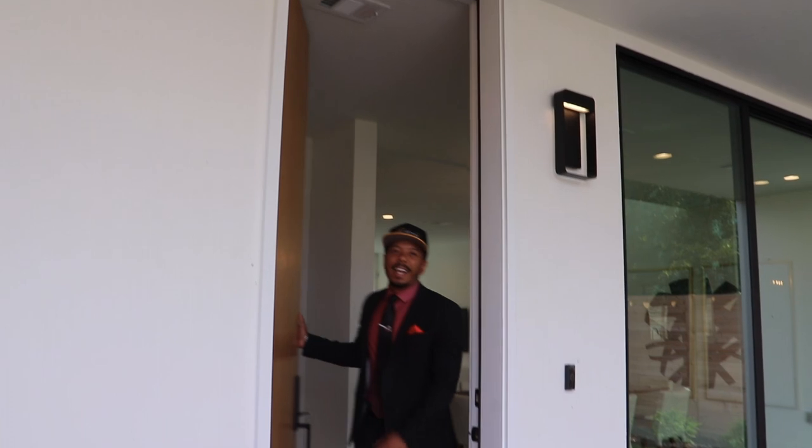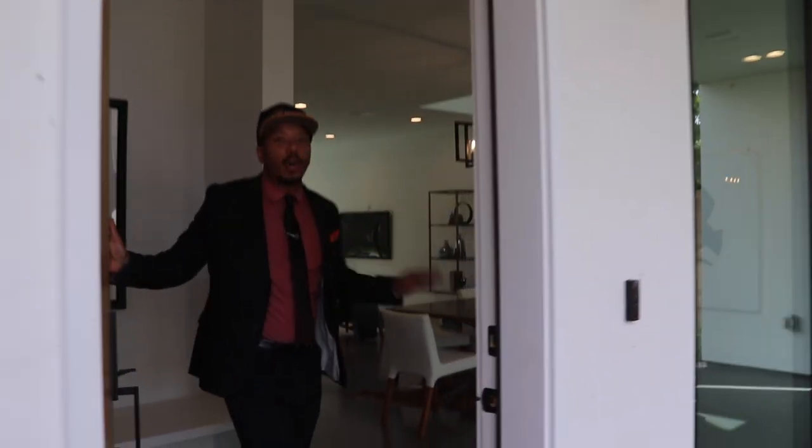This home is amazing. Look at these super tall doors. And the home inside is totally brand new. It's a 2023 new build with tons of opportunities. Again, this house is 3 bedrooms, 4 bathrooms, over 3,200 square feet of totally completed upgraded finishes just for you.